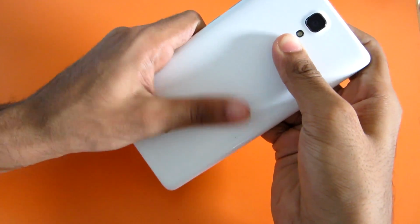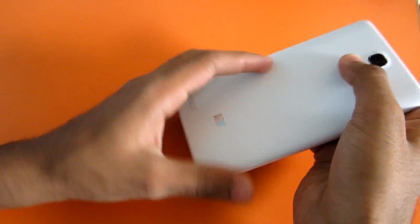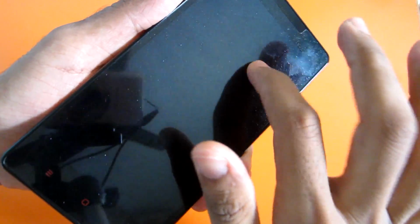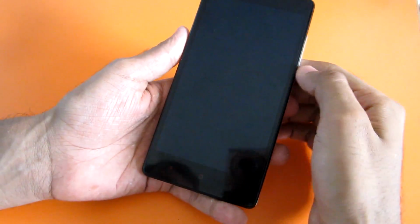The screen on the front has Gorilla Glass 3 covering, and that's confirmed by Xiaomi. Let me tell you that it's scratch proof and not drop proof. So you may have to take care by adding an extra 200 rupees or 300 rupees case on it. And one of the most important factors with the Redmi Note is that you can charge it from 0 to complete charge in 1.5 hours or 2 hours, because the charger that came with the Redmi Note is a 2 ampere charger. So that's a good thing, and that's a plus point for the Redmi Note.